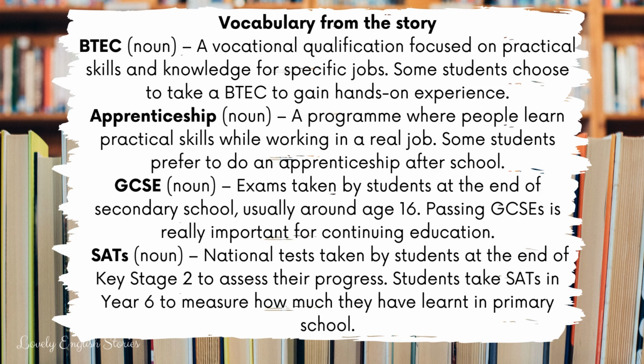GCSE. These are exams taken by students at the end of secondary school. This is usually around the ages of 15 and 16. For example, passing GCSEs is really important for continuing education. SATs. SATs are national tests taken by students at the end of Key Stage 2 when they are 10 or 11, and these help to assess their progress. Students take SATs in Year 6 to measure how much they have learnt in primary school.